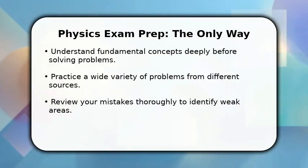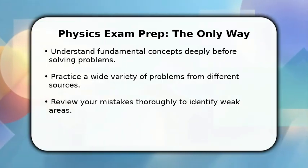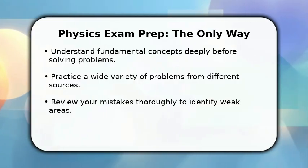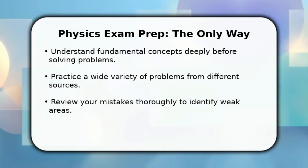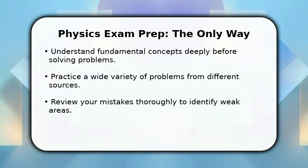In this video, I will explain how to study physics for an exam, the only way to truly succeed. We'll cover a proven method that focuses on deep understanding and consistent practice. This approach will help you build a strong foundation, tackle complex problems with confidence, and ultimately achieve your best possible score. Get ready to transform your study habits and master physics.